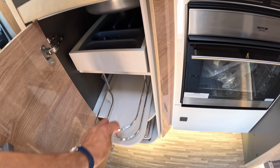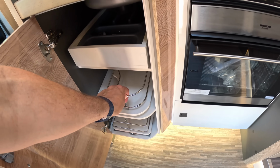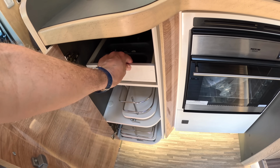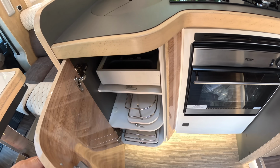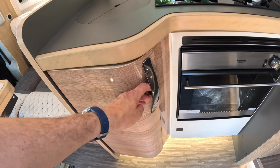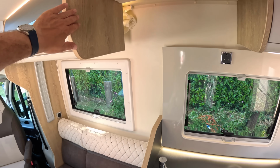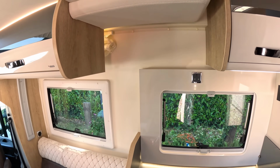These are quite nice, little slide out units like this. And you've got your cutlery drawer in there as well. Like so. There we are. I like the finishes in here. See, they've gone for a high gloss here and then a matte finish in places like this. Really nice.